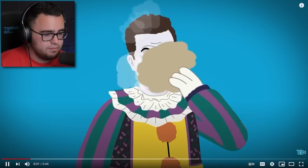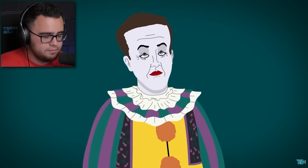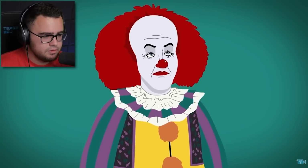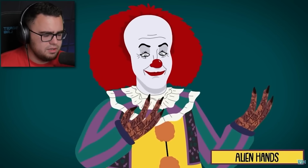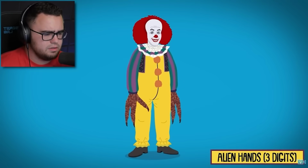He's caked with pale makeup, has a large forehead, round nose, and puffy red hair. He also occasionally reveals vicious, sharp teeth and alien-like hands. In addition to his clown form, he transforms into several citizens of the town of Derry.